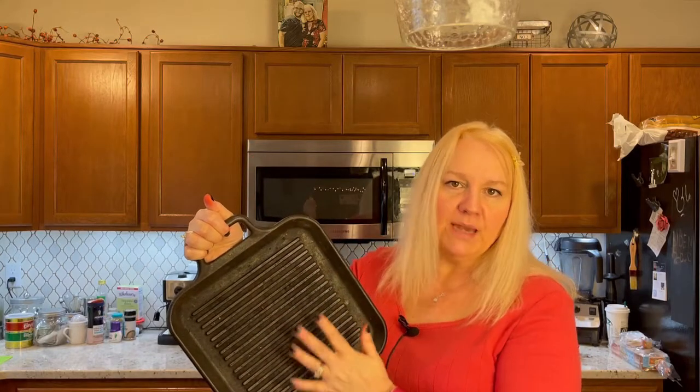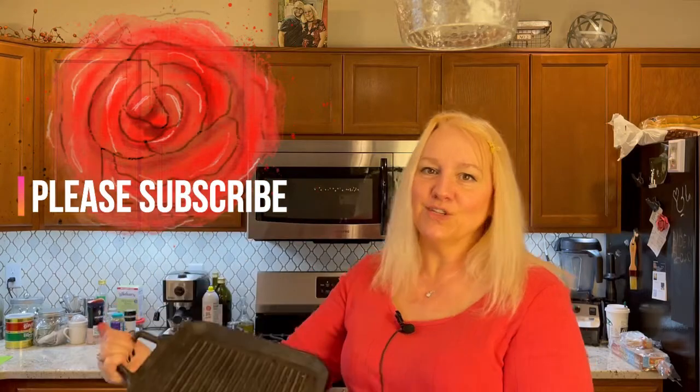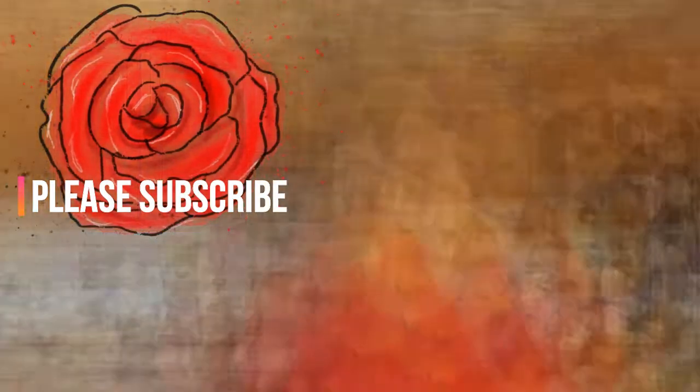Now I have ones that are heavy, and you want to season them. You don't want to wash these. You can rinse them off, but I use a metal chainmail to clean it. But this one has ridges in it, so it's going to add those ridges to your chicken. So join me at the grill.